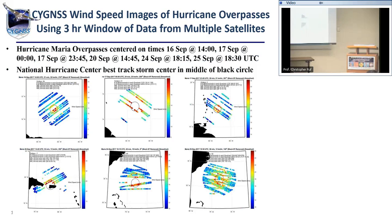These circles are centered on the National Hurricane Center best track estimate of the storm center in the middle. I don't know if that's the 34-knot wind radius or something. I forget what the radius of this thing is. But anyway, the center is where the best track storm center is. And you can see there's higher winds here, and then it falls off.